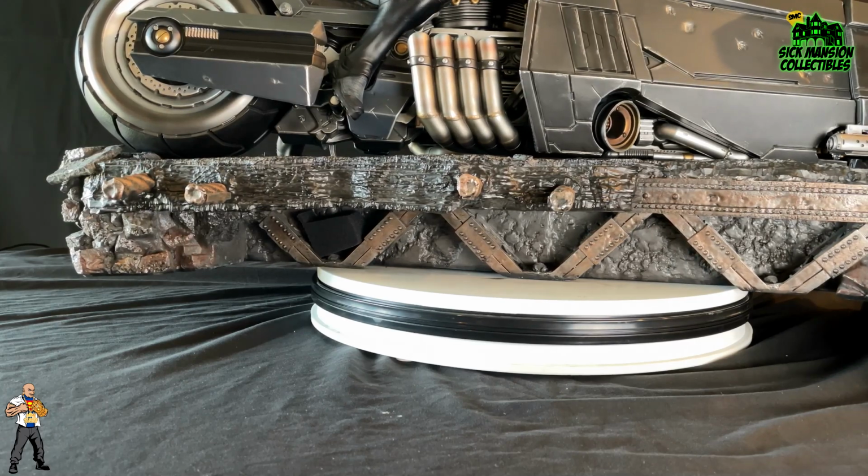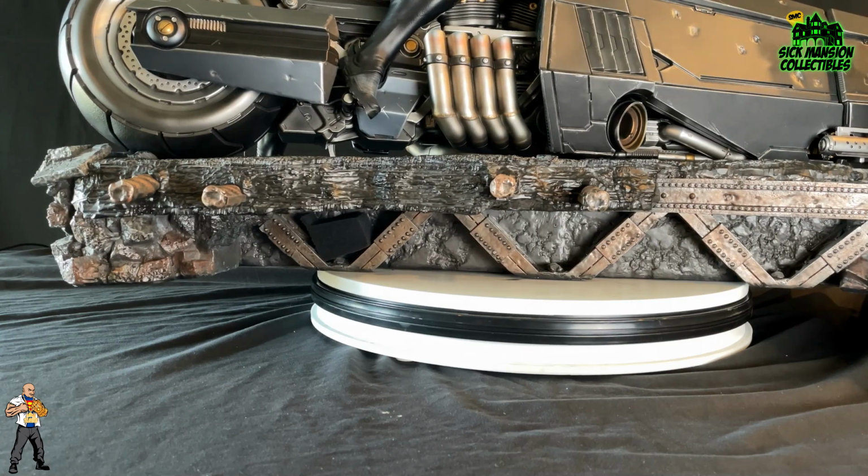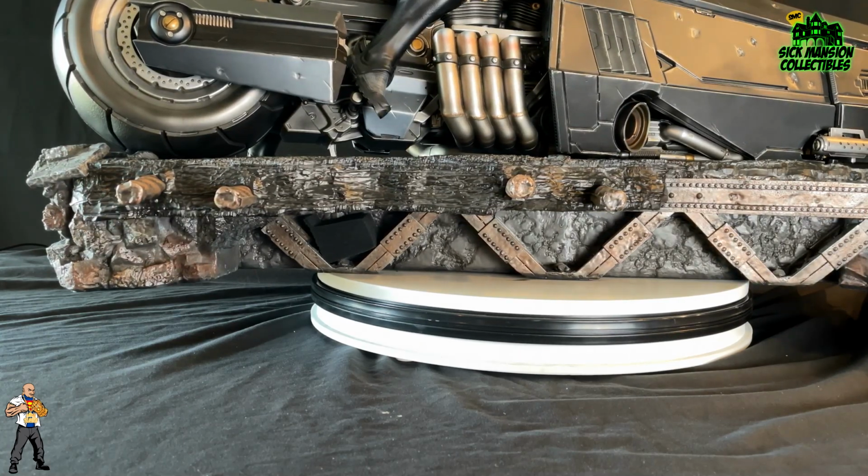As it keeps going around, you're gonna see the thickness of this concrete. You're gonna see the rebar poking out of the side.